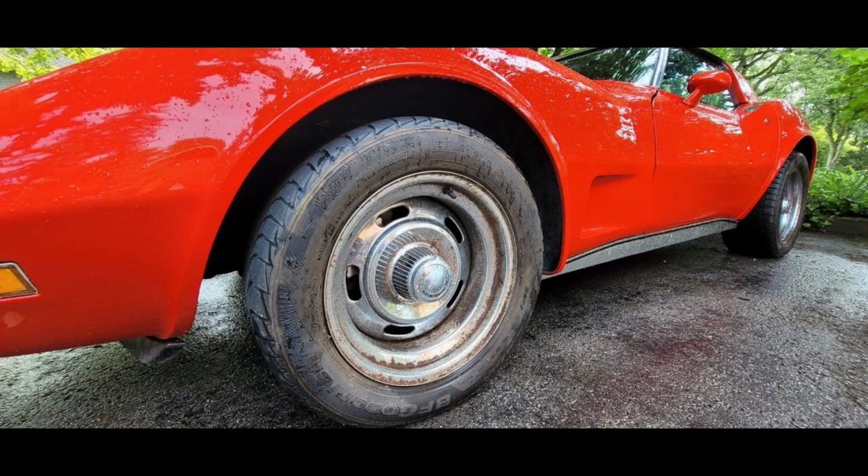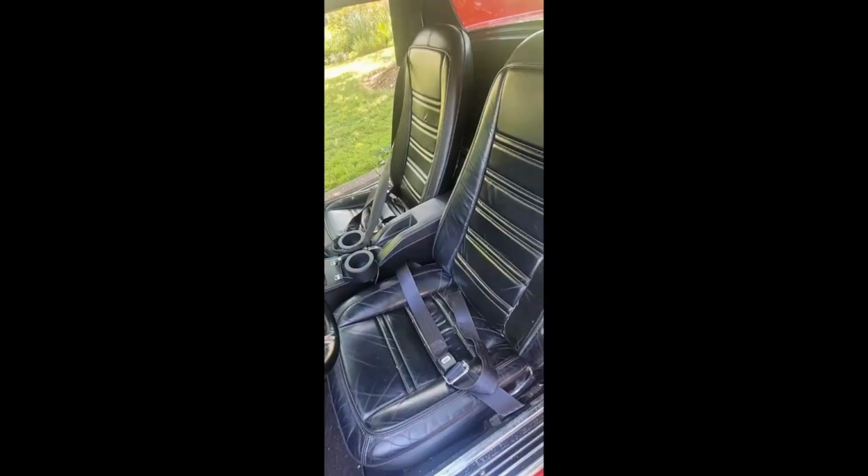Inside, there are 2 bucket leather seats upholstered in black. They've got matching carpets and matching interior trim. There is a stock AM/FM cassette stereo, however, it's non-functional at the moment. There's a rear window defogger, power windows, and a tilt and telescoping steering column. Another upgrade during the restoration is fuel injection.